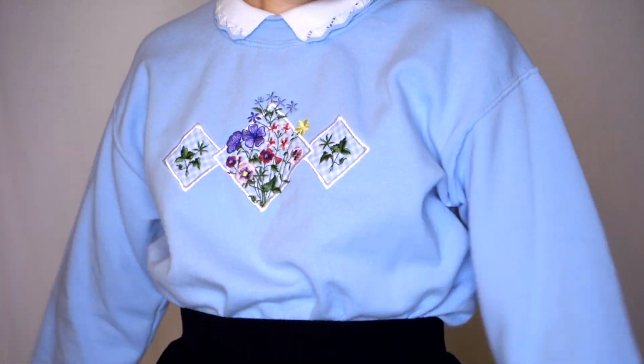Oh, by the way, grandma sweater. Just wanted to insert a little grandma sweater appreciation. This one was actually hand sewn, and the collar was hand sewn too. All of this embroidery was hand done by somebody. I thrifted it and I was like, I appreciate this. This is fantastic. I feel wonderful.